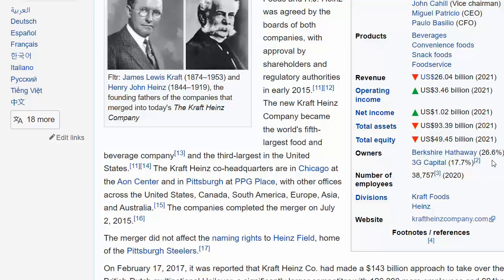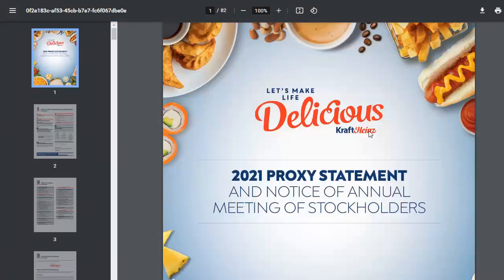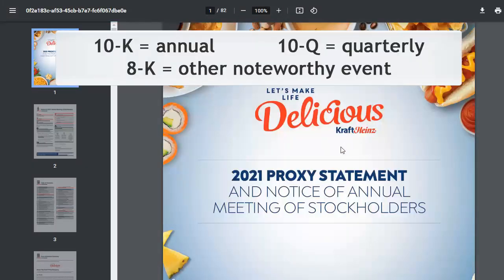Generally, this Wikipedia info box on a company is reliable as long as you take a look at how current the information is and where it's getting its ownership info from. If it's from something like the 10-K, 8-K, proxy statement, or another financial statement that's released directly from the company, that's generally trustworthy.